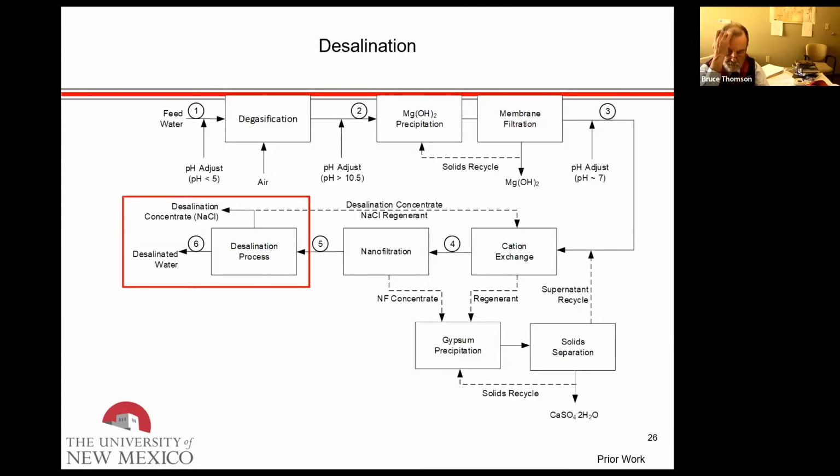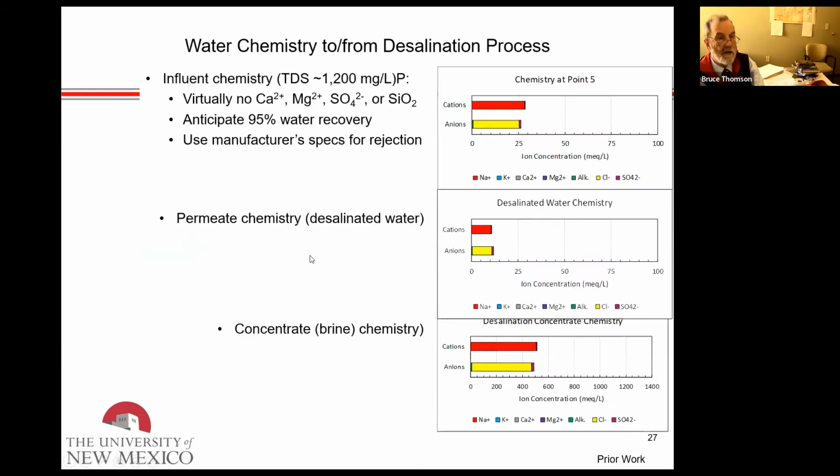And because gypsum is pretty soluble, we're going to take that supernatant, the stuff that did not precipitate, and run it back through the process to reduce the volume of solution that we have to waste. So the last step is a desal process, and we modeled that as RO, but it could also be a thermal process, flash distillation, conventional distillation, membrane vacuum extraction, whatever. It doesn't really matter. The point is, right here at point number 5, our water is very soft, very soft.